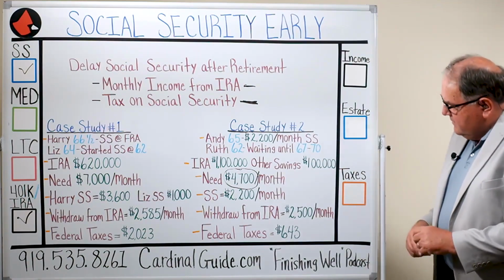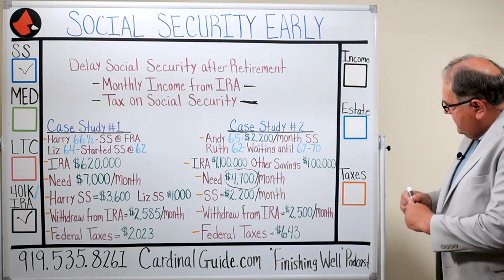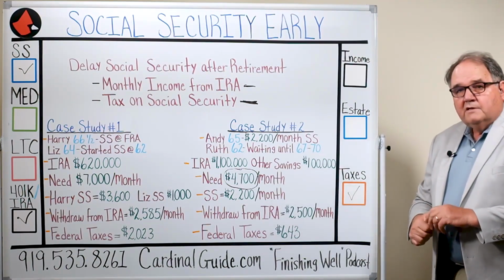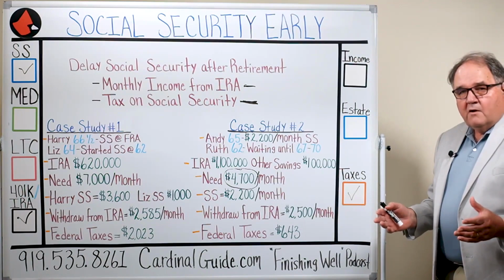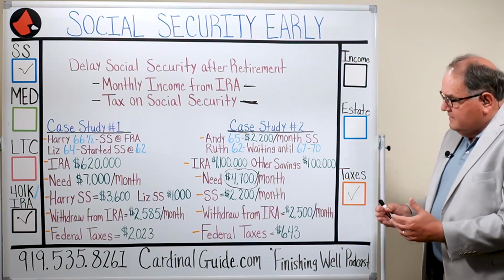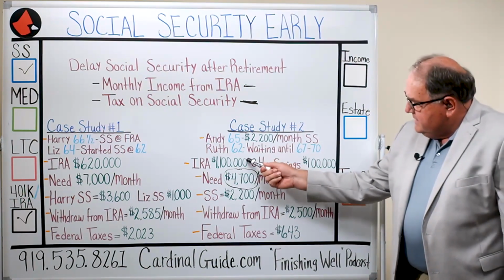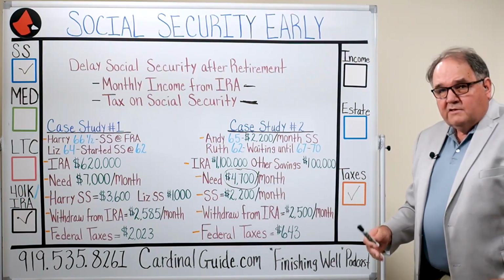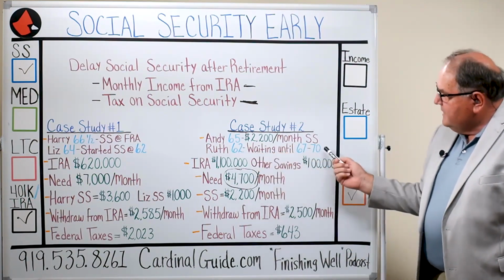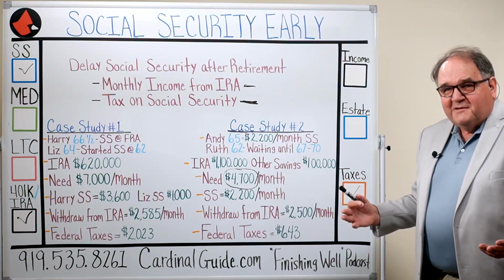But the real sweetness in the whole thing is their federal taxes by starting his Social Security early are just $643. That's almost too low. And so what that means to us is they're not taking advantage of just the tax deductions that they could get. And this money is just sitting here boiling and growing, which is ultimately going to create a tax problem for them. And when she delays her Social Security all the way to 70, they're going to reach a point at 70 where they really don't need any other money other than Social Security.